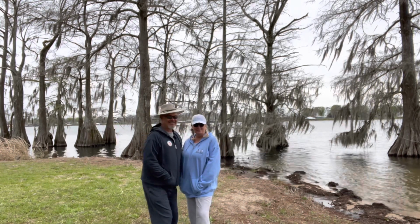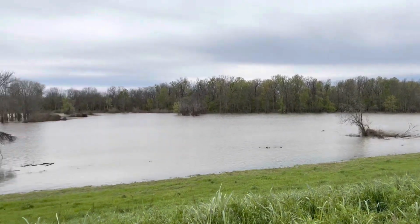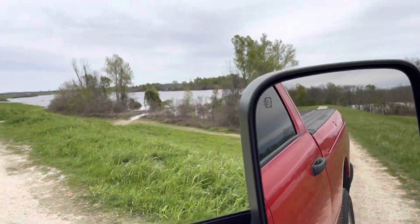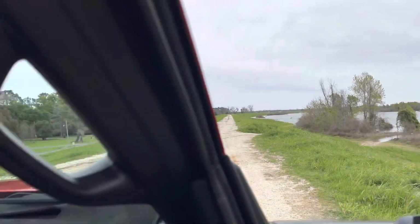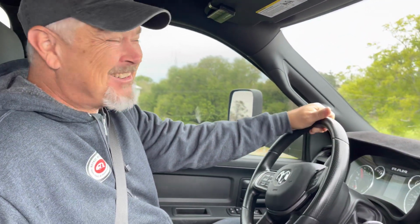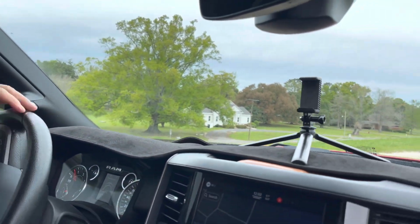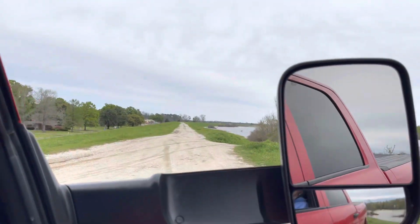Hello, everybody. Okay, here's what we know for sure. There's a levee, and we're in the truck. We're in the Ram. I haven't had to lock up the hubs yet. We're going up it. Look at that pretty tree. Oh, we're leaving. That is a beautiful tree. We're going down.